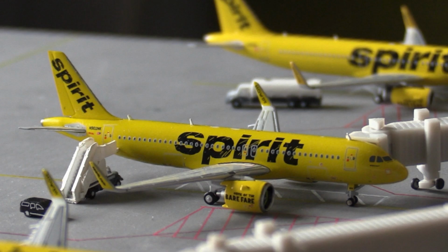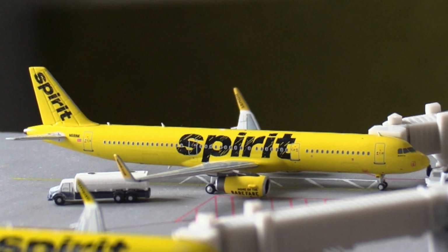In the middle here we have a Spirit A320neo. He's going to be heading out to Tampa. And then finally here for Spirit, we have another Spirit Airbus A321. This is the NG version. He's going to be heading out to Cancun in Mexico.